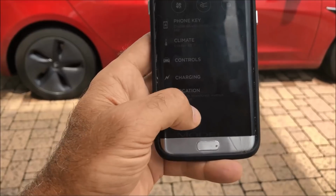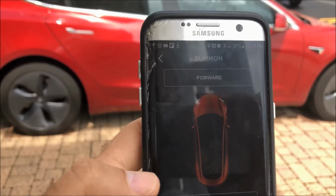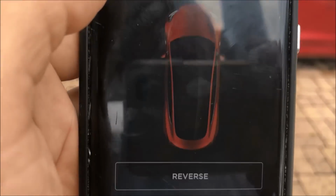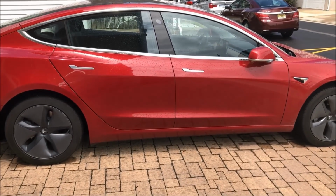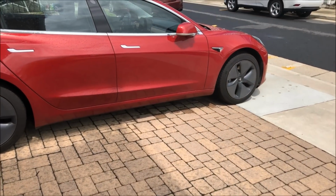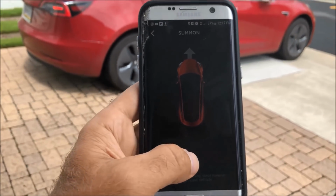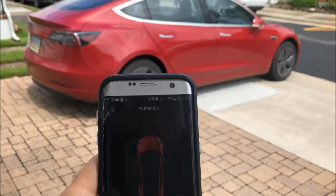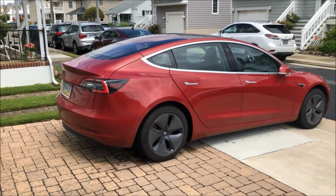And then the summon feature is here, connects to your vehicle first, and then you get a forward and reverse button. Hopefully you can see that on my screen. Forward and reverse. So press forward, car starts up, starts moving forward. It does go cautiously. I'm going to press stop to stop it, and then reverse to come back. When I get home, I will show it going in and out of my garage door.